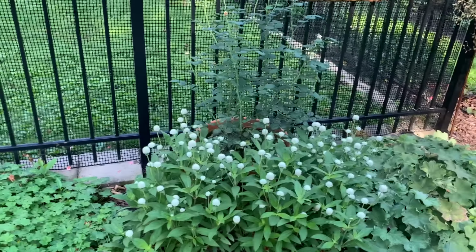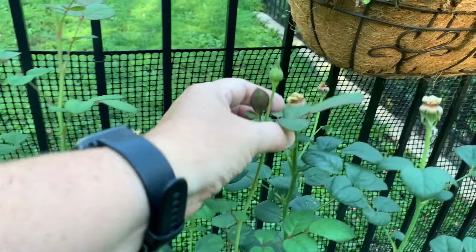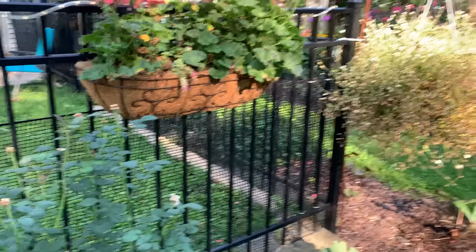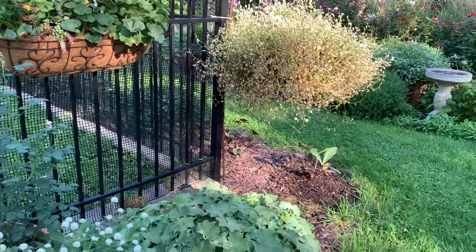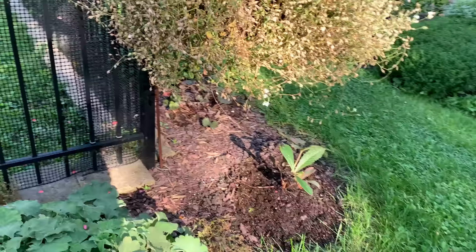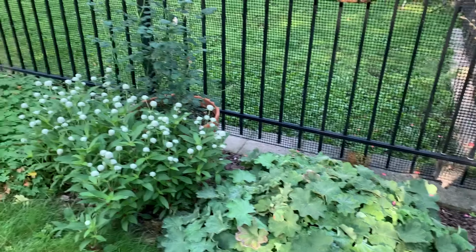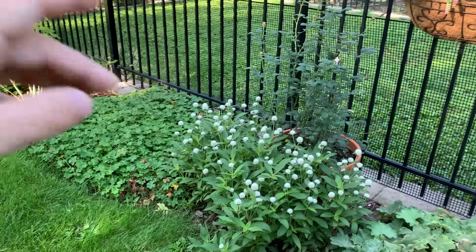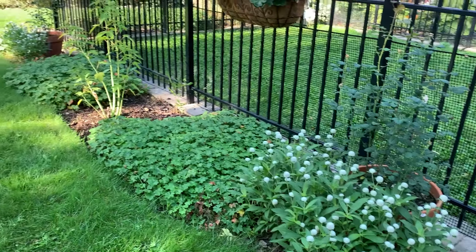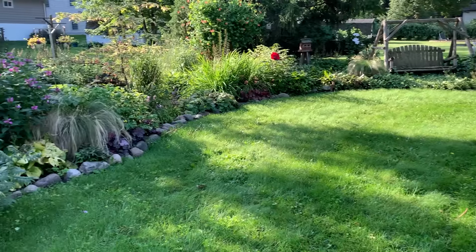More of the Gomphrena. Queen of Sweden in a container has been amazing. And I would say it's probably getting part sun right now. And then just another Rodgersia. So in this area, I do like to keep it, I'm not going to say simple, but just repetitive. So I still have to figure out what I want to put in here, not the rose. But I'll figure something out.